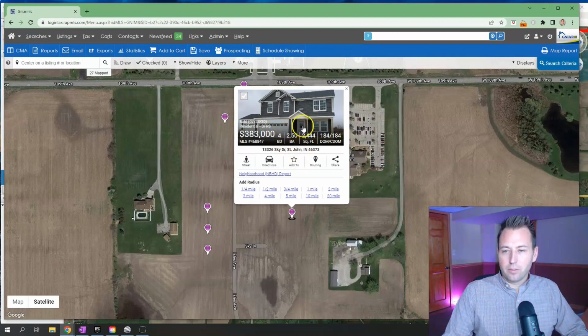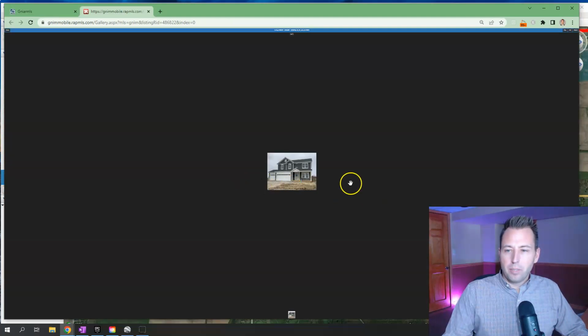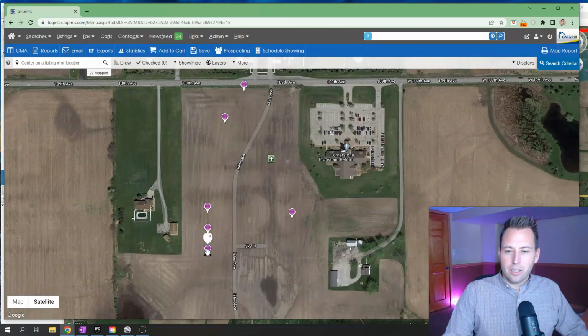But let's take a look at this first to see what it looks like. 4-bed, 2.5 bath, almost 2,500 square foot. Hopefully these photos are bigger. Nope, these are even smaller. So that's the only one that's listed for that photo. So let's look at just another house or two.